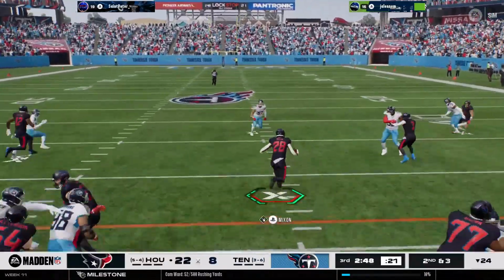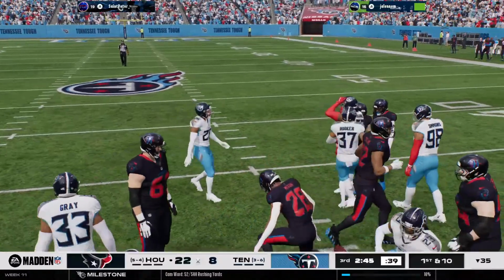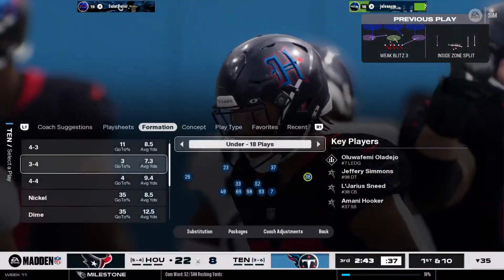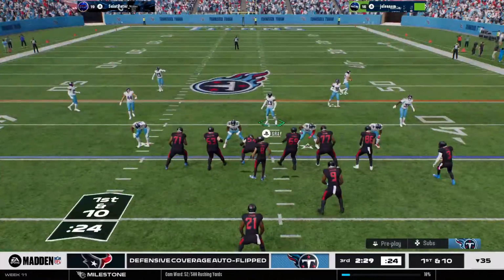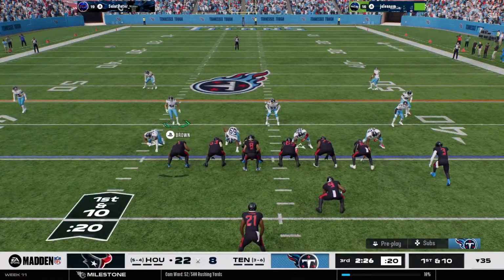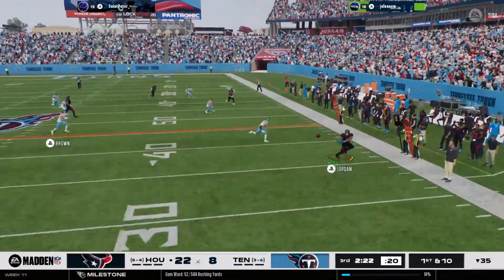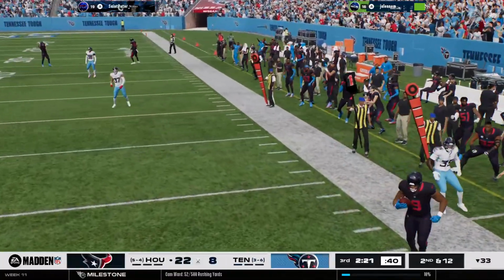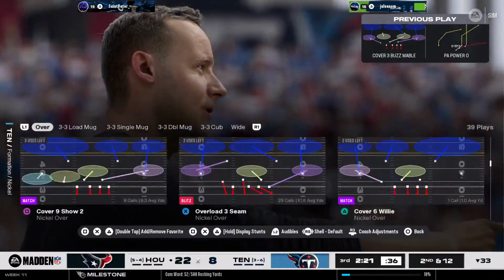On the ground again with Mixon. He's going to be brought down right at the 35. Pickup of 12 on that play. And will be a first down, Texans. All set to go now from the 35. Play action now. Young finds a man right side. And he's going to go out of bounds before he's going to make anything of that effort, partner.